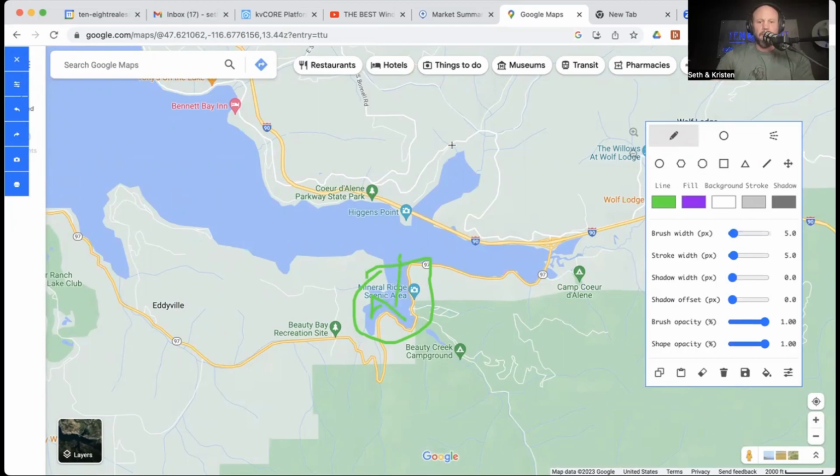Nobody likes that. Blue Creek Bay over here. Same kind of thing. It's just a chill spot to go hang out. And there's Higgins Point again. Okay. Clear out. Zoom out.